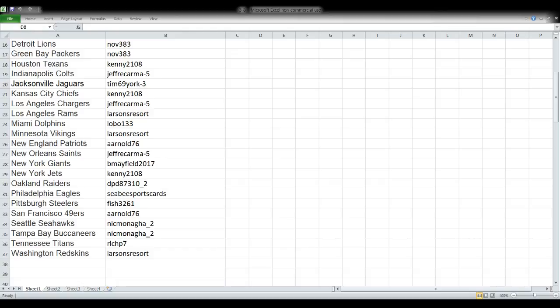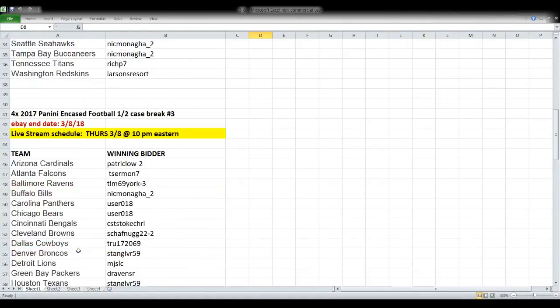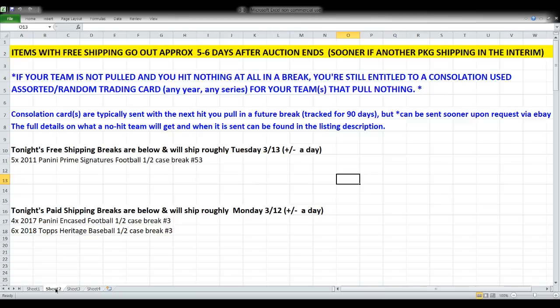And we are going to be starting a new case once again with this. So we'll do the same thing we did with the last one, as in take them all out, number them, and let random decide which ones we open tonight. So take a look at this. If you are in this break, I'm anticipating it will ship on Monday for encased football. There's always a possibility I can get it out sooner, and if I can, I will.